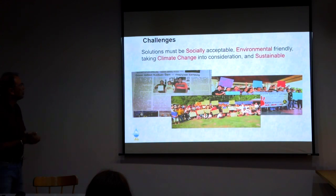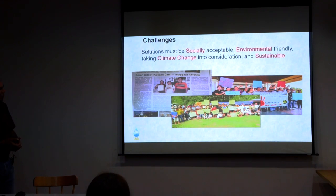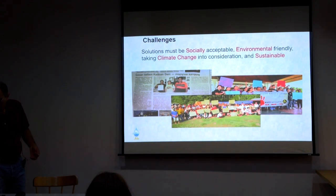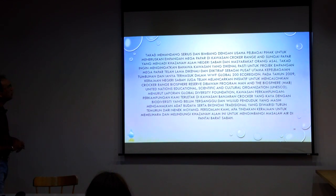Of course you have challenges when you build the dam. What are the challenges? Social, environment, climate change. These are real photos. Okay? People have been objecting on either Kaijuan or Papar or any other dam. And this is what I got from Takan. This is their writing actually.